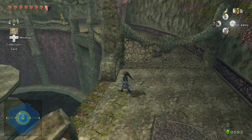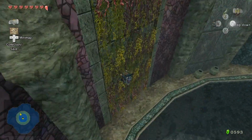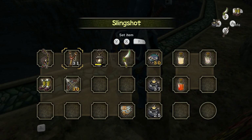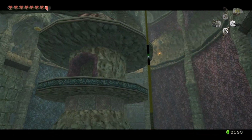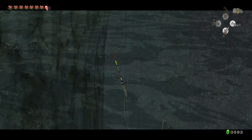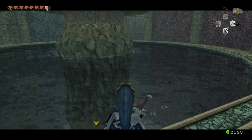We can also drop down here too, though I warn you, it's not really a place you want to be too much, because in these waters here, there are actually piranhas. Here's a funny little thing, though. I didn't discover this on my own, but take out your fishing rod here. I want to fish some piranha. That was way too early.